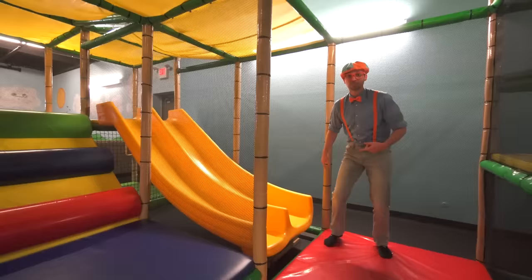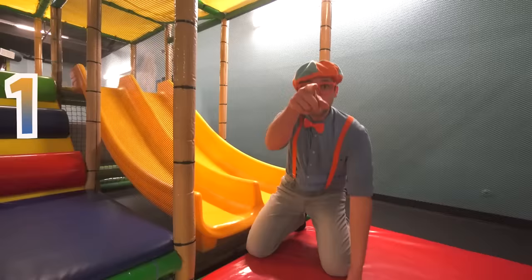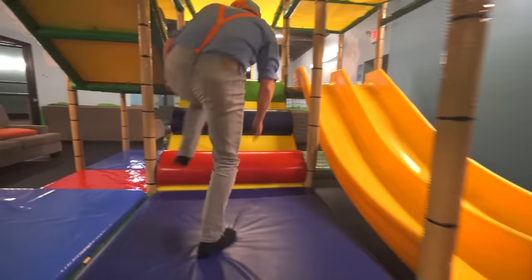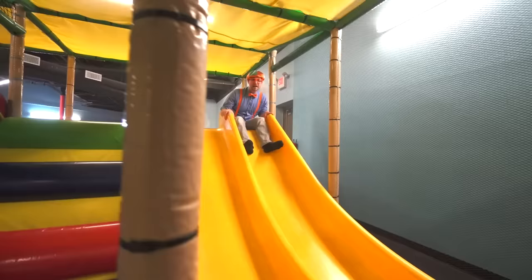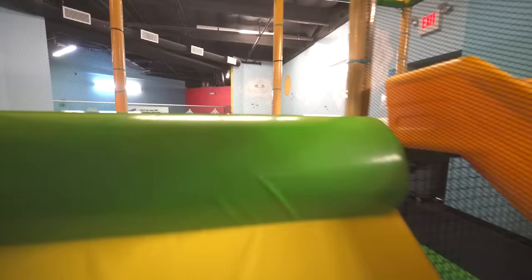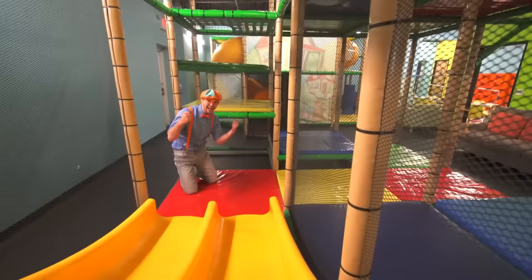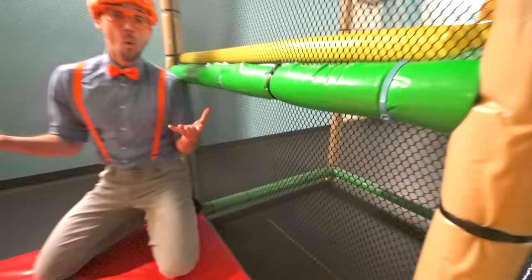Look at this giant yellow slide. I have a great idea. How about I go down the slide first, and then you go down the slide second, all right? Okay, here I go. Okay, are you ready? Here I go! Wow, that was awesome! All right, your turn. Hey, all right, come on! Wow, good job! Okay, here we go!